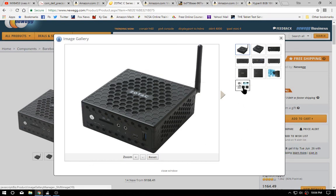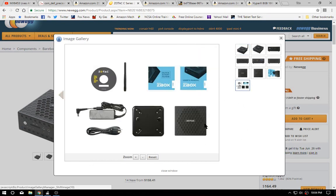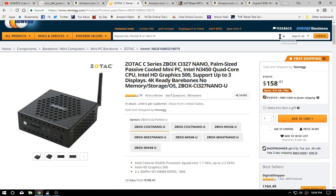There is a mounting kit. It comes with it. And that little tiny power supply, which is a little longer than a CD, but not much, and doesn't weigh nothing. And this is an Intel 3450 Apollo Lake.